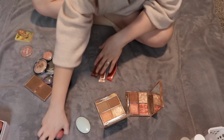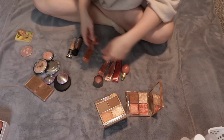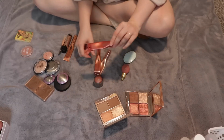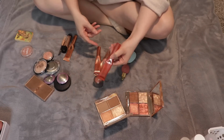Now let's look at my cream blushes. I can take this one out and Spotlight, because these are cream highlights. I am keeping the 3 wands from Charlotte Tilbury. This one from Pinkasm Sunset. This is the newest one that just came out.